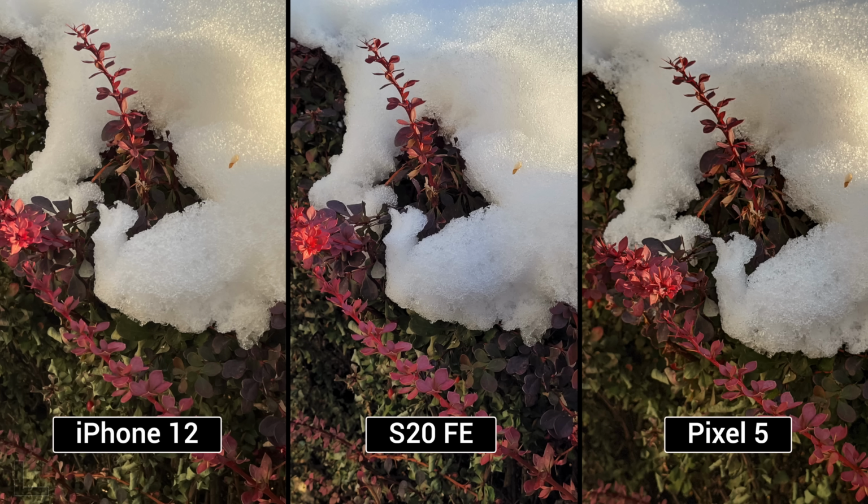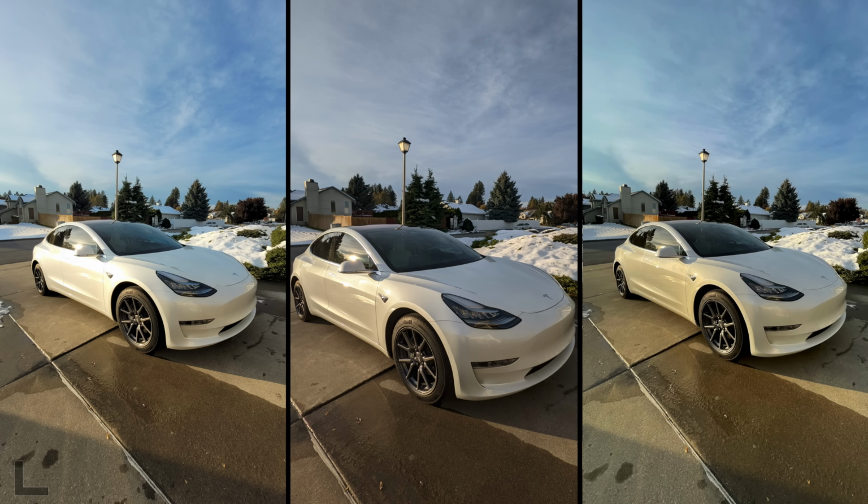Hey, S20 FE, finally we have a different one. I don't know what happened with the iPhone 12, but S20 FE right there. Look at that, got a nice Tesla right here. All right, so what do you think? Out of these, I think I like the one on the right the most.